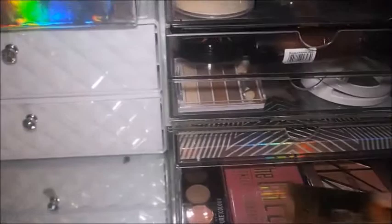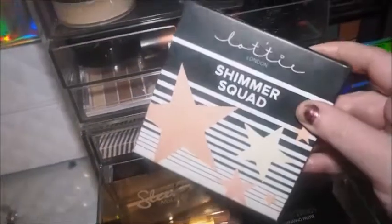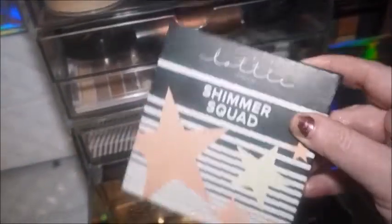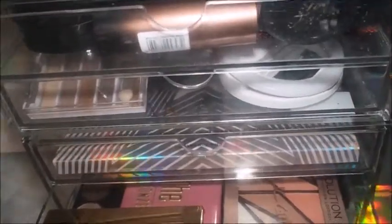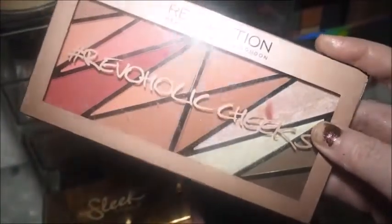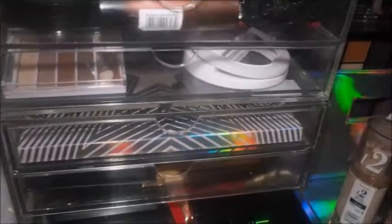I do know what I want to pull. I know I said I wasn't going to pull any highlighters, but I really, really want to try that just to see if I can declutter it or keep it. So I'll keep that. And I also want to try this, and it's the same there, because these are chopping block items. I just don't know if I'm going to keep them or declutter them. Oh, drop something else. We're getting off to a great start.